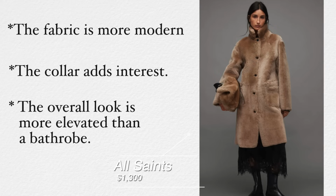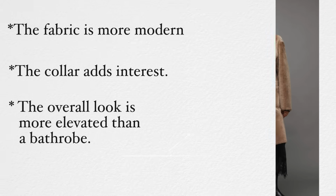It's not giving me bathrobe, and I just think that this is a better option to what I was trying to do with this J.Crew coat. I feel like the shape of the J.Crew coat is what's not really hitting, and this shape is a bit better, and the fabric, and it's just, to me, all around better. So this would be a better option in my opinion.